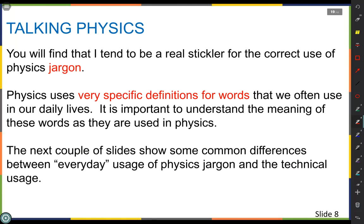Now, as we study physics, I'm going to be using a lot of words, and those words may not be familiar to you. I'm also going to be using a lot of mathematical calculations. Those also might not be familiar to you.